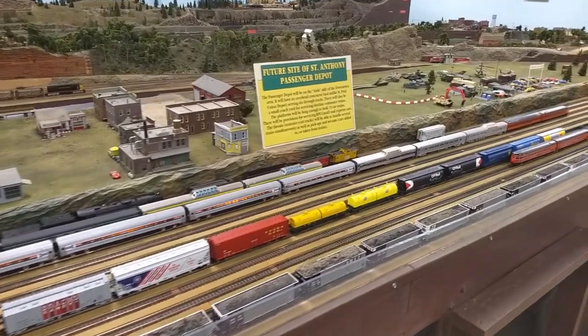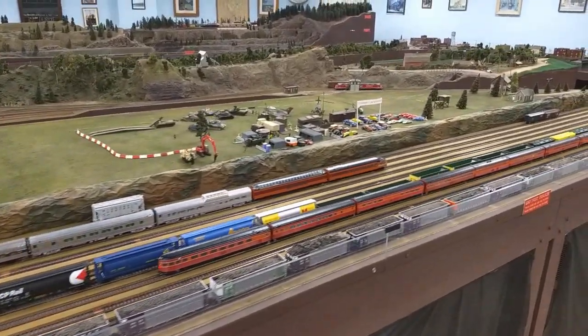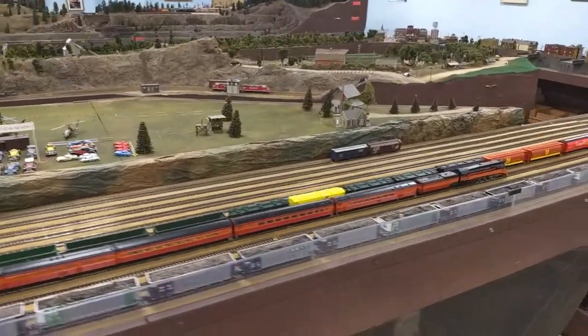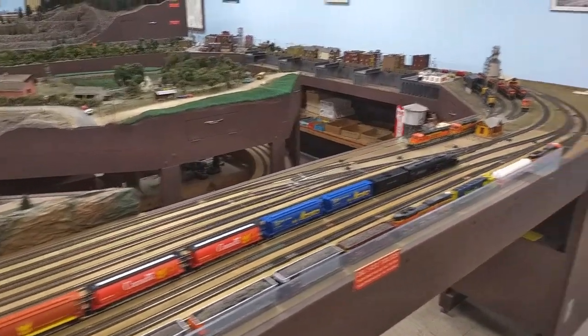This large yard here is actually intended to be a passenger terminal. Specifically, it's the St. Anthony Passenger Terminal, or better known as St. Paul Union Depot. That's exactly what ours is based off of, and what it will look like when it's finished.